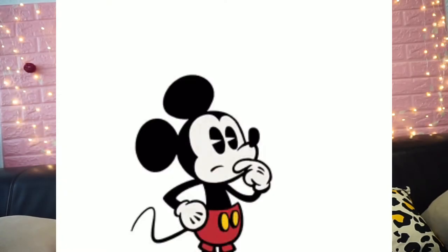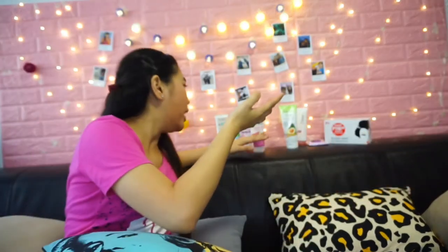Today, meron akong mga facial cleanser. I-share ko sa inyo kung ano ang mga effective na facial cleanser for different types of skin. I've been searching for facial cleanser for so long because I have this acne-prone skin type. But if you do have oily skin, if you have sensitive skin and combination, pwede din siguro sa inyo to.